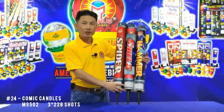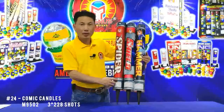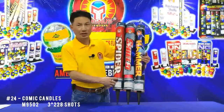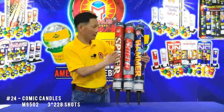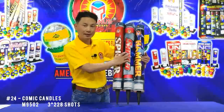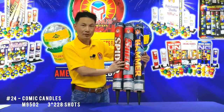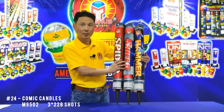We brought you three jumbo candles with 228 shots each candle. There are different effects for each candle, and it's a very nice selective pack if you're looking for this kind of jumbo candle.